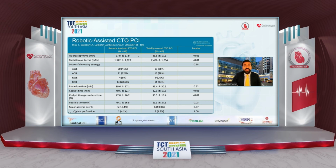So what they did was they took half of their patients in this analysis, and they underwent CTO PCI via the conventional route. And then the other half, they crossed manually, and then they would allow the robot to complete the rest of the procedure.